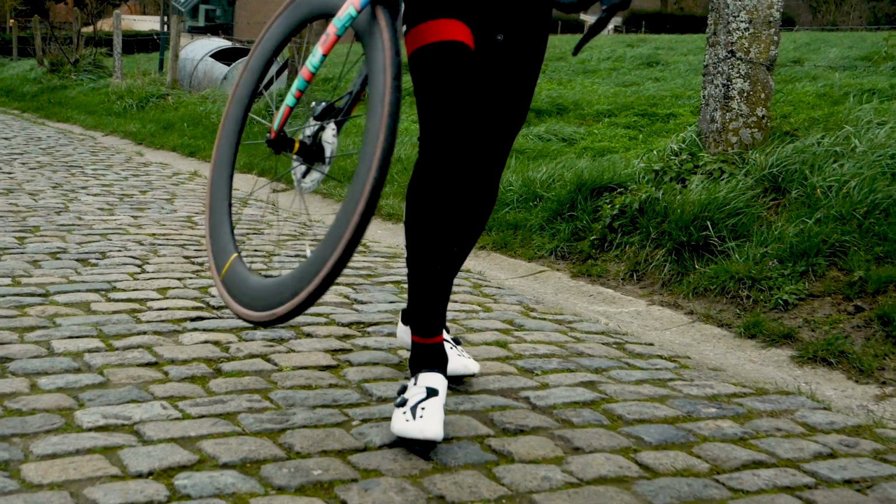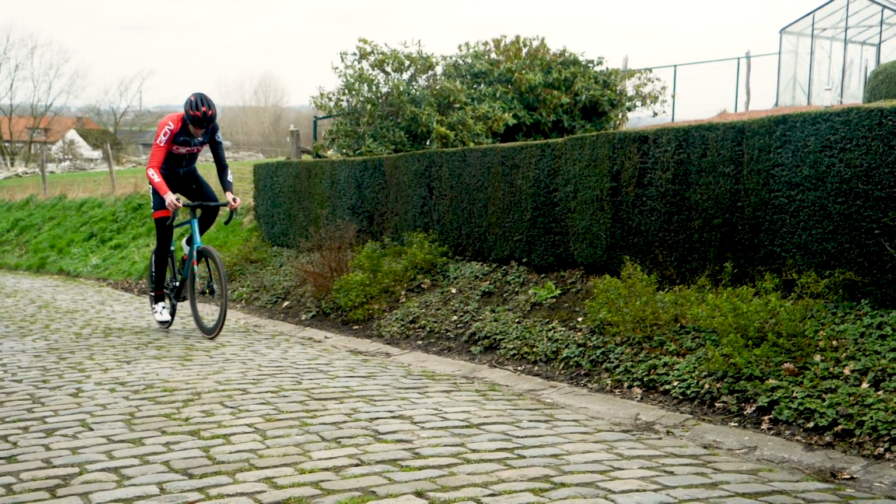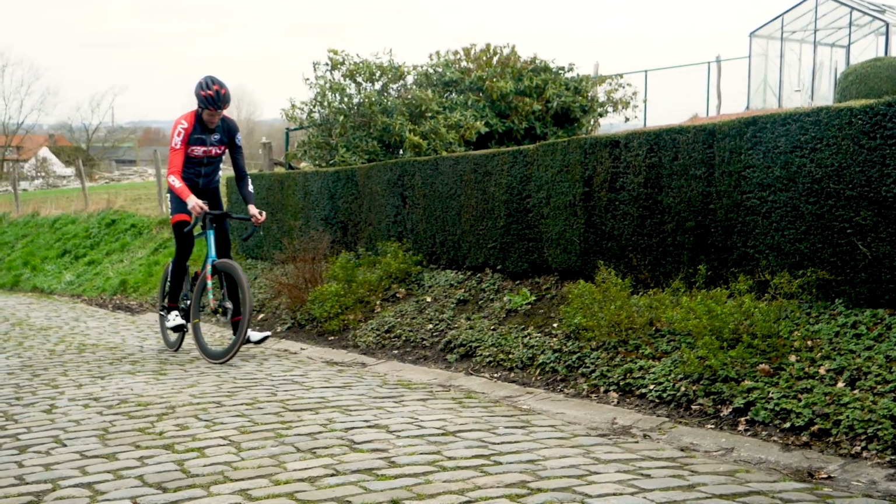If you get stuck behind a crash and you can't get going again, it's really hard actually to get going again on the cobble climb. It's just so steep and it's hard to build your momentum to clip back in. So don't be afraid, just pick your bike up and run.